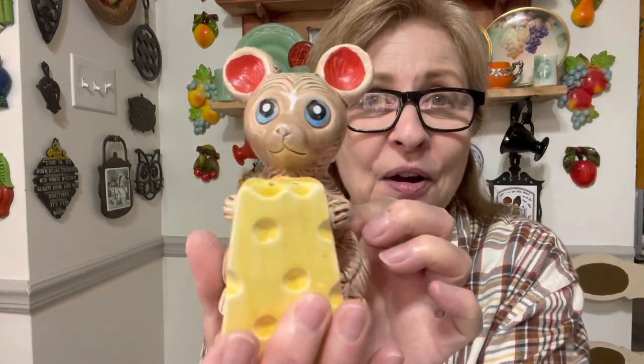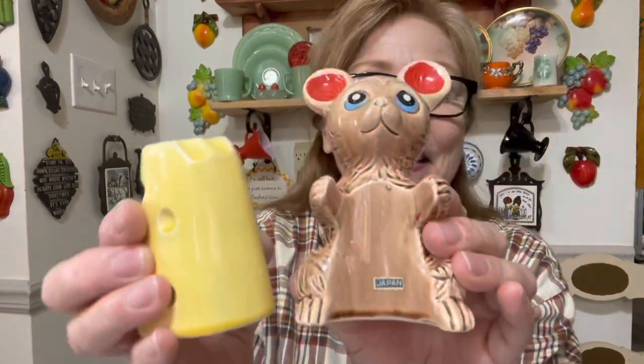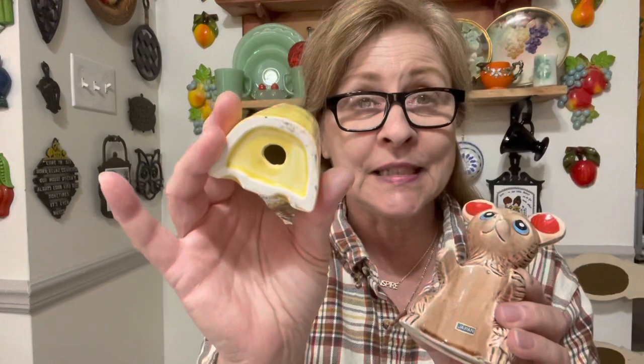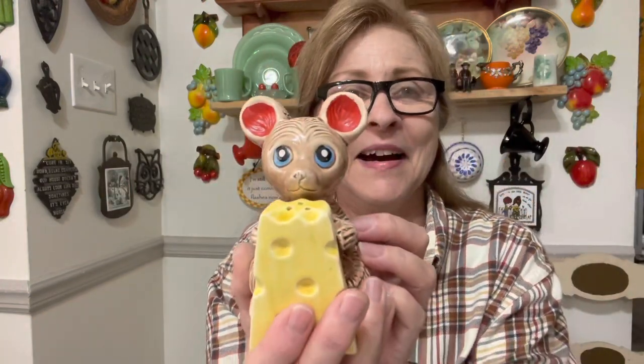These are cute. These are made in Japan. Little mouse and cheese salt and pepper shakers. Look how cute. This one has the stopper. This one does not, but I will replace the stopper. That's a weird looking mouse, though, I have to say. I don't know.